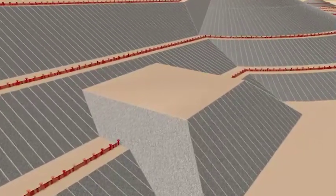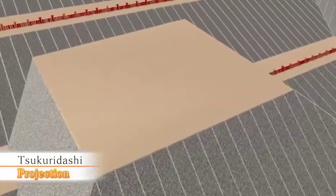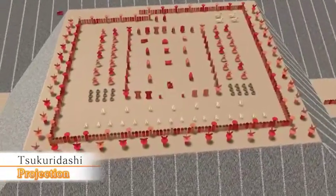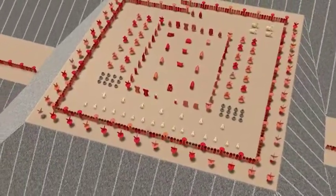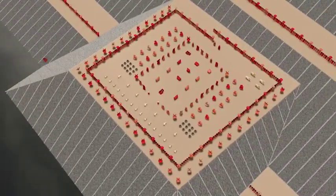On the projected section, called tsukuridashi, are various representational haniwa in the shapes of houses and armor, as well as sue ware vases. This is thought to have been the site of a funerary ritual for the king to be interred.